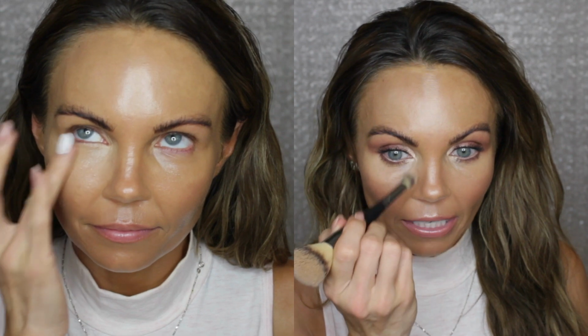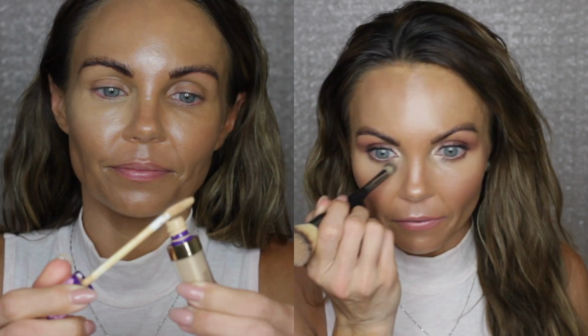You guys, there's something magical about the warmth of your hands when it comes to applying your foundation and your concealer. Sometimes I will use my fingers to blend out my foundation. I love this brush though. The brush is amazing. But then I will take the tip of it, and if I need to, I can go up in there and make sure that I pick up any extra product that might be sitting in the creases.